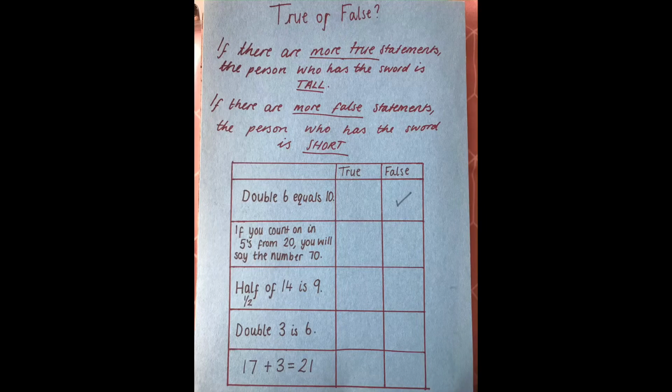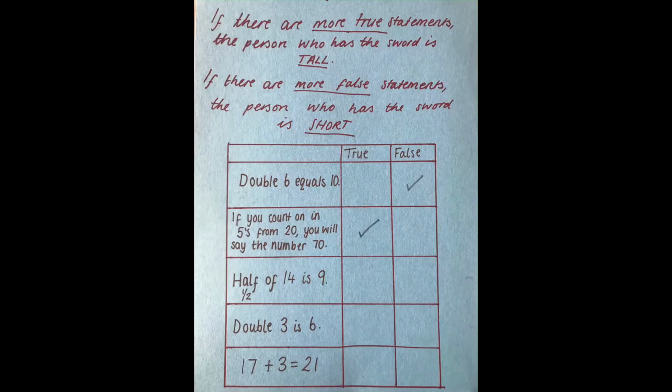Our next question is, if you count on in 5s from 20, you will say the number 70. Let's give this a go. We're going to go 20, 25, 30, 35, 40, 45, 50, 55, 60, 65, 70. Yes, we do. Therefore, it is true. Our next one is half of 14 is 9. That means we need to share 14 into 2 groups. Give that one a go. You will find out that it is false because half of 14 is 7.